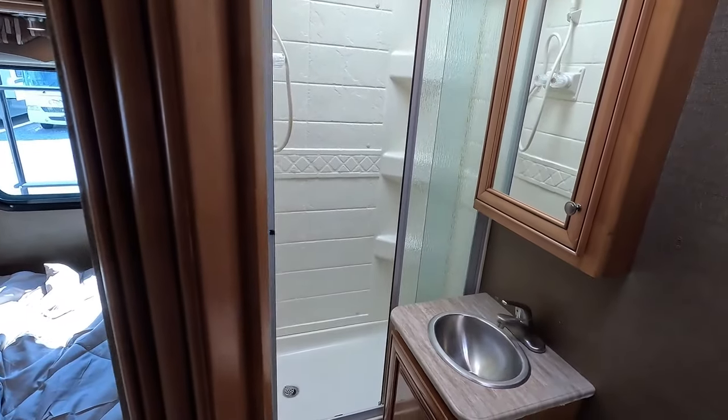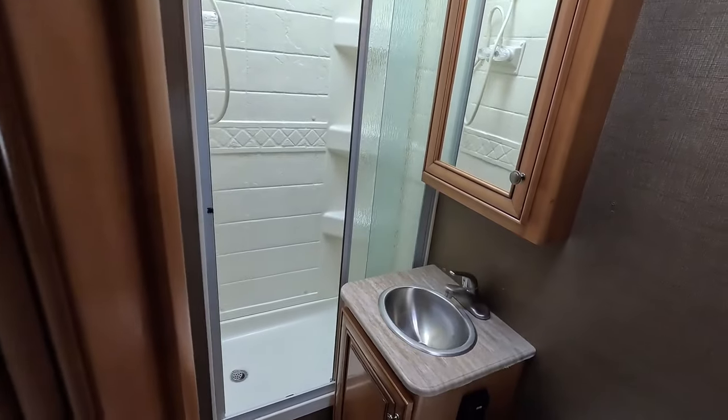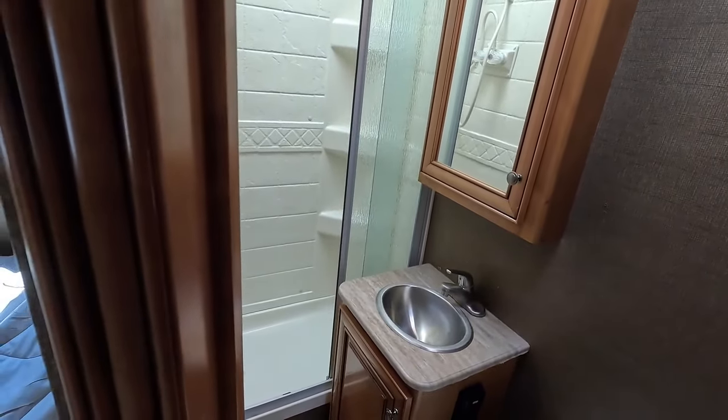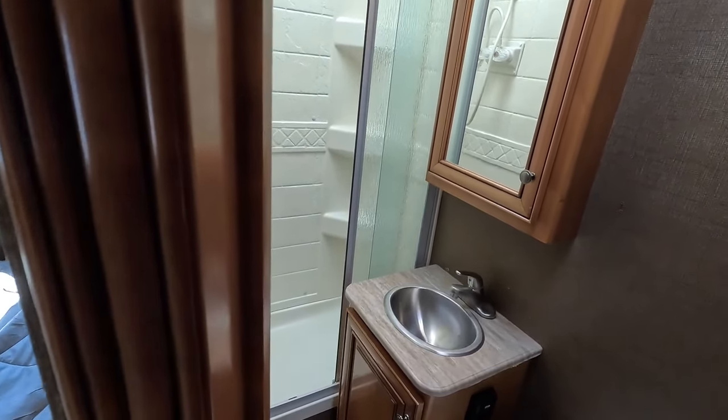Anything else is up to you to fix if it doesn't work. We just cover the major stuff. We leave the Mickey Mouse minor stuff to you. So does that mean we check everything on the unit? For some reason, people think we do, but we don't.